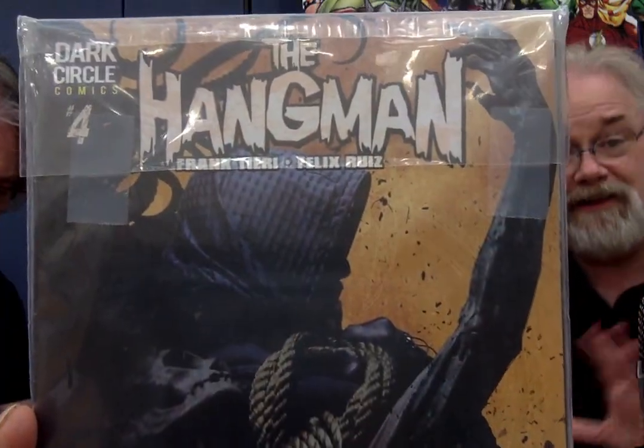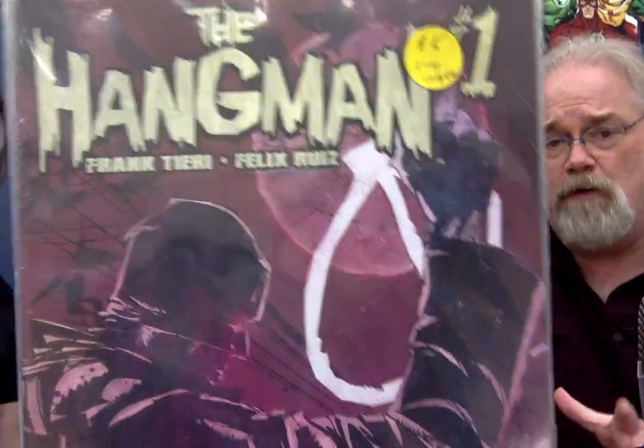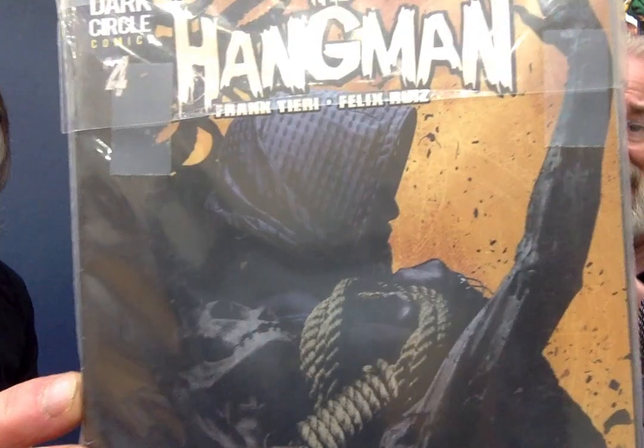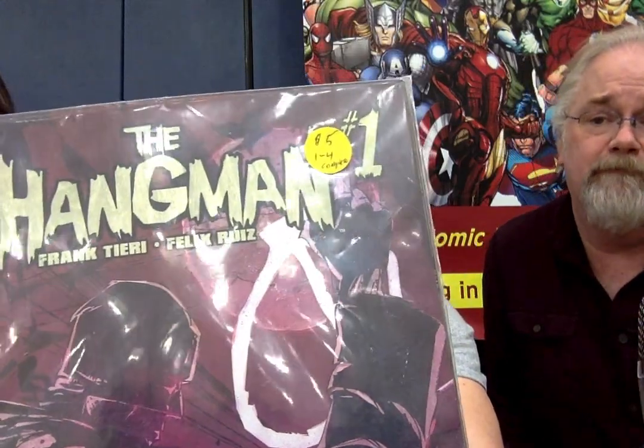And then I picked this up. It's a set of books. Archie wasn't known too much for hero books, but actually they did try to set up a hero line at one point. It was Red Circle. They rebooted it a little while ago, and Hangman was one of their characters. So this is 1 and 4. Yeah, this is a full set, $5. I figured, you know what, give it a good read. Can't go wrong.